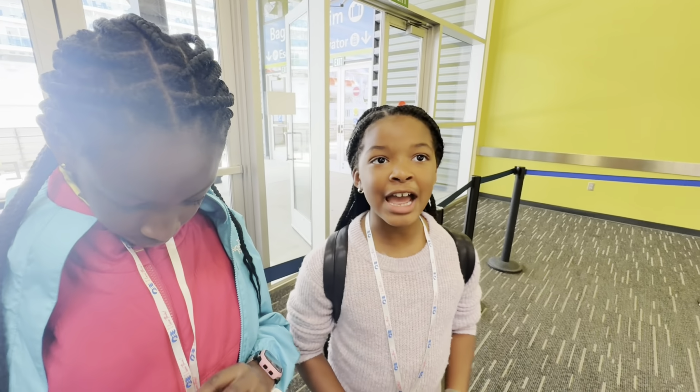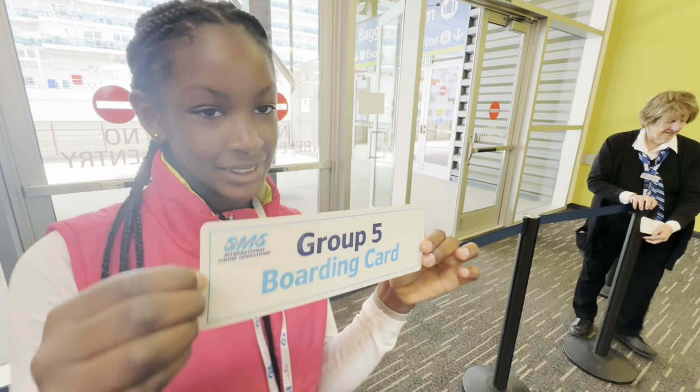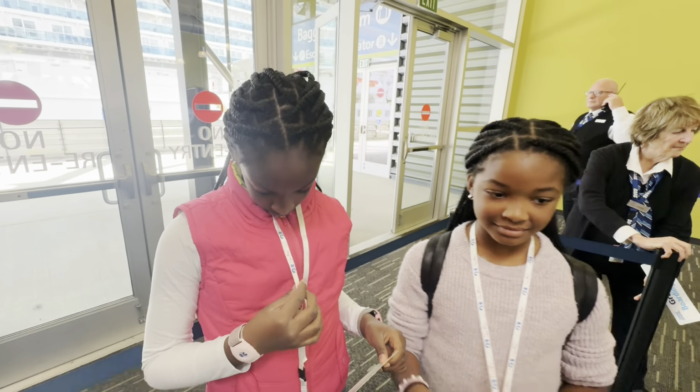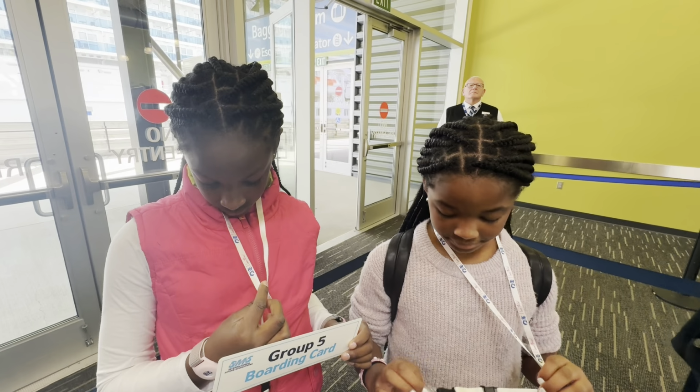In the terminal, Leah, how do you think the embarkation process went with Princess? It went pretty fast. Really quick. So one of the things that they do that's similar to MSC is that you get a boarding group card. So we are group number 5. The whole entire process from start to finish took maybe about 15 minutes. Once we got inside the door of the terminal, they expedited us right through security and expedited us also to be able to get our medallions.